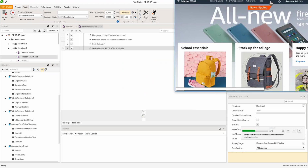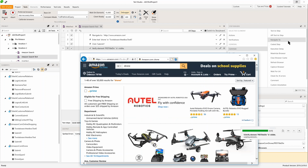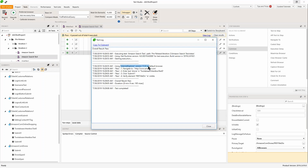And of course, that's going to open on the wrong screen. All right, so put drone in, and then it should verify that my sort by shows up. And as you can see, the steps there are showing up. And we have a passing test. Here you can see the log. It shows us the environment, the browser we were executing against, all the steps that passed, and how long it took to run that test.